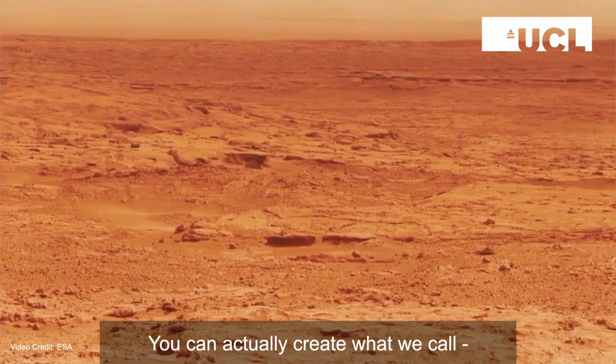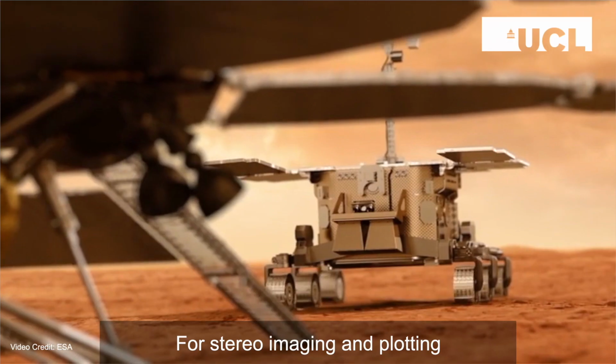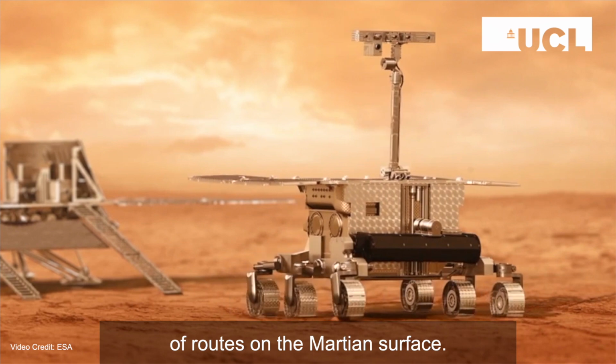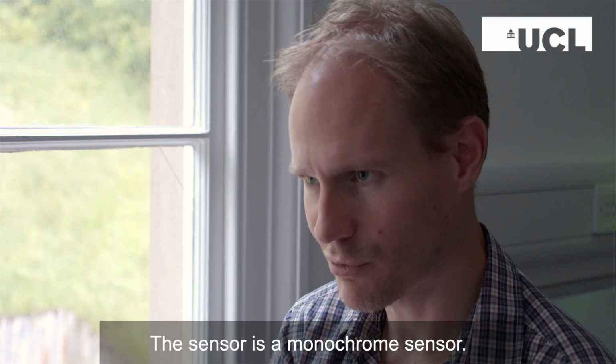You can actually create what we call a depth map. We know what the distance is for each single object. For stereo imaging and plotting of routes on the Martian surface, so looking at what's in front of the rover and working out where it can go. The sensor is a monochrome sensor.